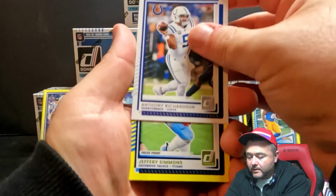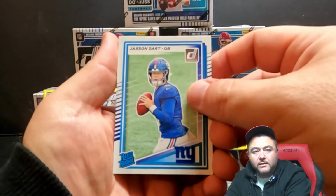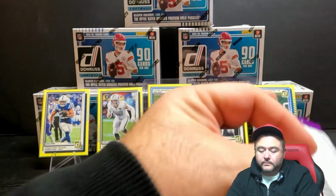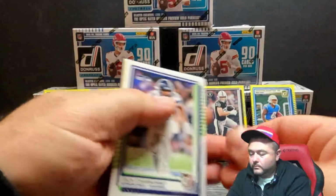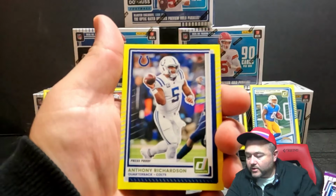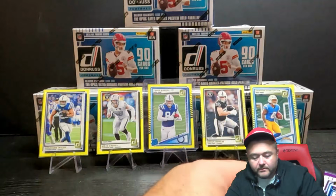Anthony Richardson, Jeffrey Simmons, Jalen Wright. There's a Jackson Dart base rookie. Can we find the yellow press proof counterpart? Edgerrin James. All right, next pack. Zach Charbonnet. Anthony Richardson. Mike Rozier. Will Howard for the Steelers, Justin Jefferson.